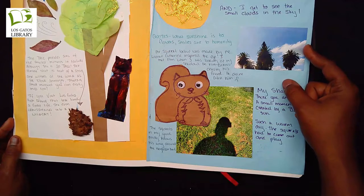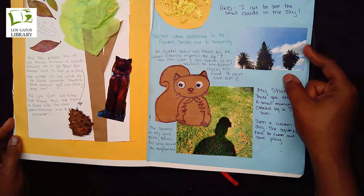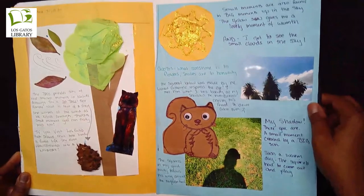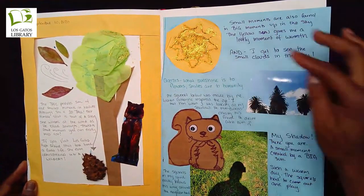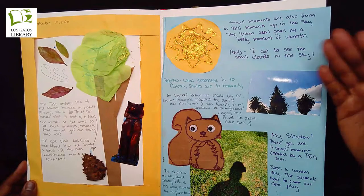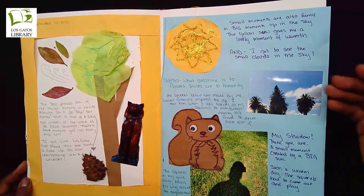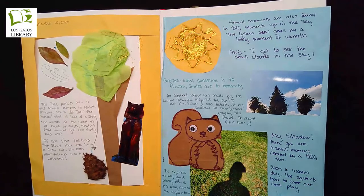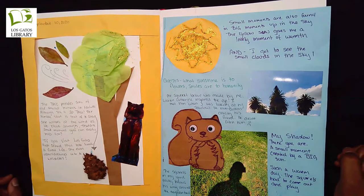Then, after admiring the lovely sky, I looked up and I actually saw the sun. And although I know that the sun is very, very big, in comparison to the sky, he looked very small. So I thought he should be added to my journal too, because he definitely made the day. Not only did he look good, but just the warmth that I felt from him. That was a small moment in nature that added to my experience.